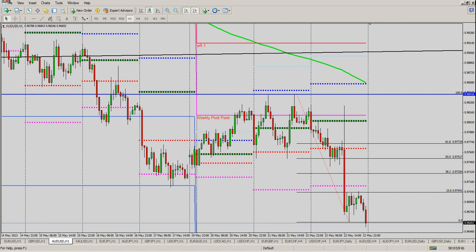What do we have for the Aussie dollar? 97.28. So right on the money. Those missed pivots most of the time will be about that 38% level on the 1 hour range. So there's our missed pivot, but we do have to get above 97.04 to get a safe entry there.